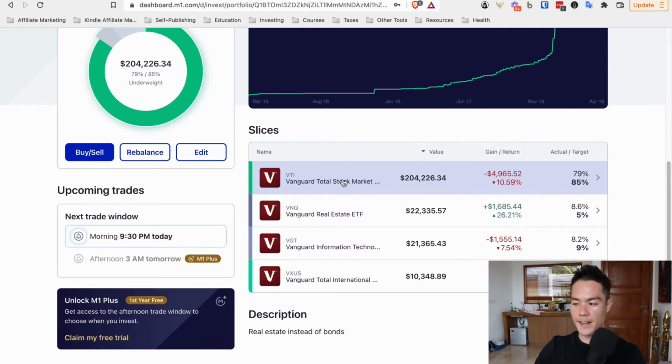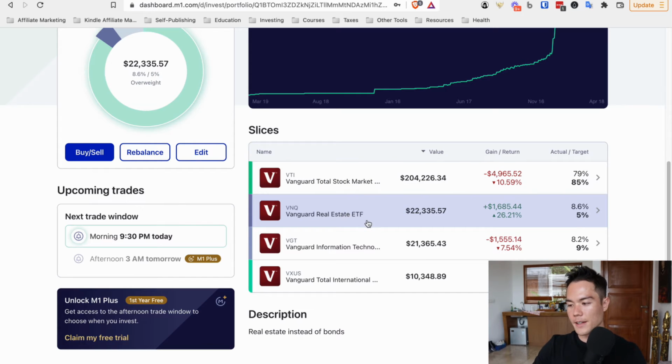So that's the stock that I always buy. And I do have some real estate ETFs, so real estate index. That's the only one that's doing pretty good. But again, these things, it's all up and down.